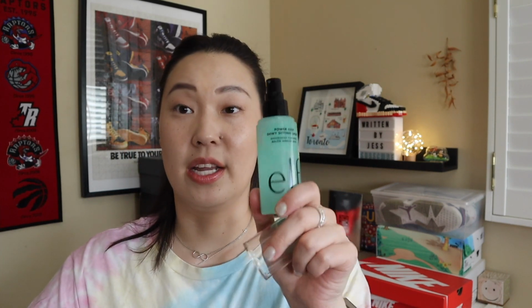It says you can apply pre-makeup to prep the skin or post-makeup to set. I likely will use it to set. I'll use this as the pre-base makeup and then use this at the end. We'll see how it goes. It's simple packaging, and this is how companies keep their prices down, by the way, if you didn't know. So that was the Power Grip Dewy Setting Spray. I'm excited to use it.